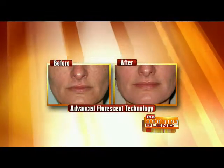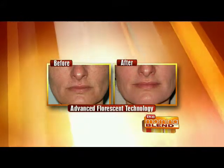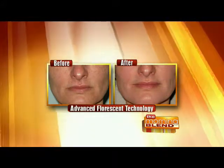How often are you getting a procedure? Generally, we like to do one about a month, times 3, to get everything down to baseline. And then usually annually, you do it once, maybe once a year.